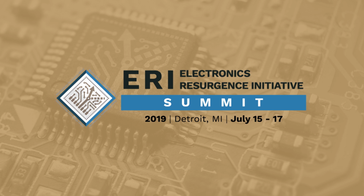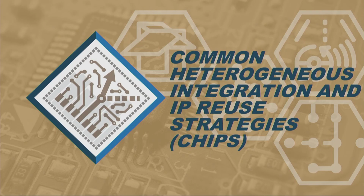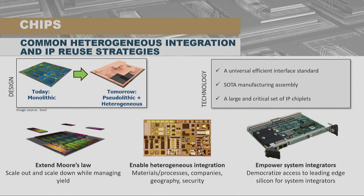So I'm going to talk about the CHIPS program today and some of the great work being done by our teams. There's been lots of talk about Moore's Law and Moore's Law's inflection. So let's restate it one more time.